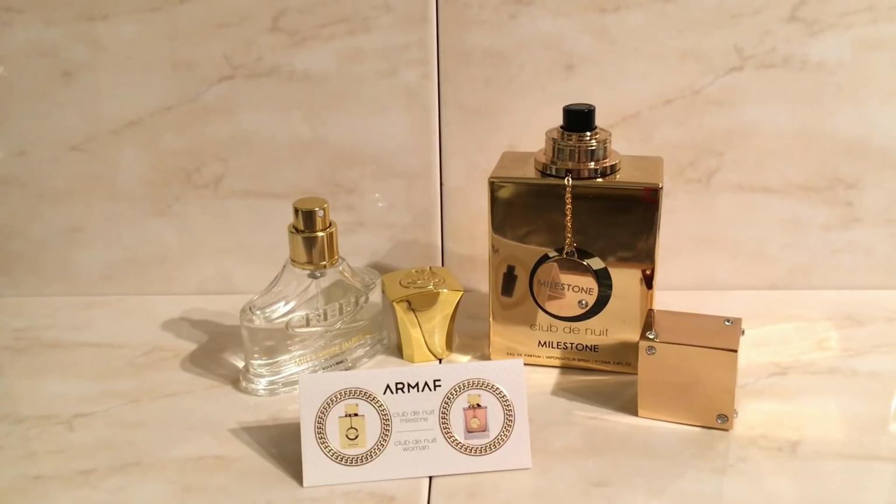Compared to other alternatives to Millesime Imperial, I like Milestone a lot better than Sean John's Unforgivable, a famous cheapie that's kind of similar to Millesime Imperial, and I also prefer it to Ed Hardy's Love and Luck, which is another cheapie close in smell to Millesime Imperial.